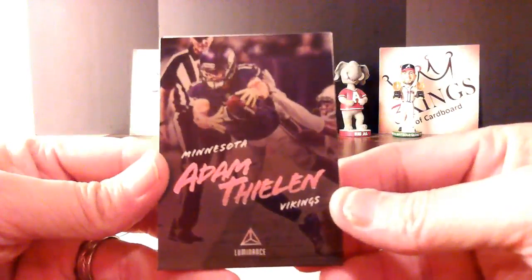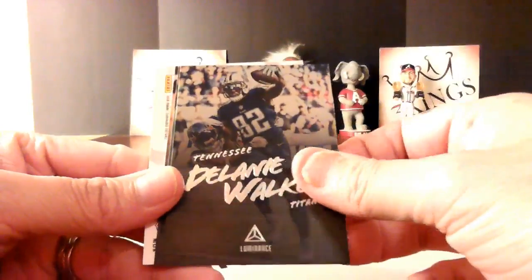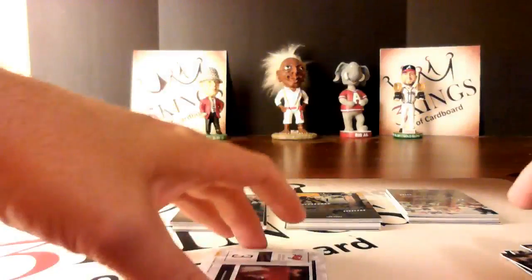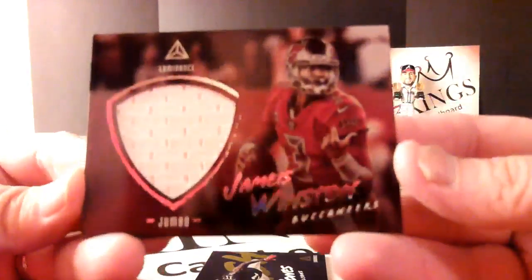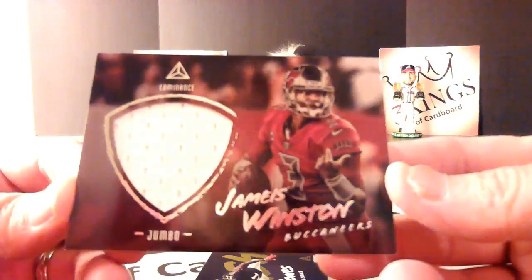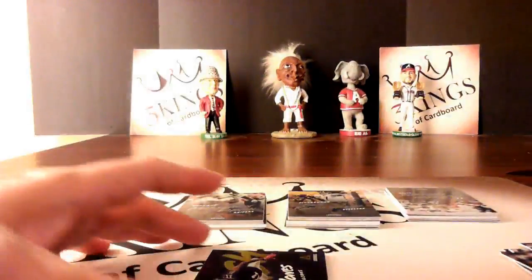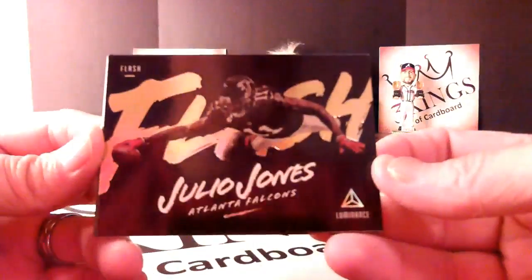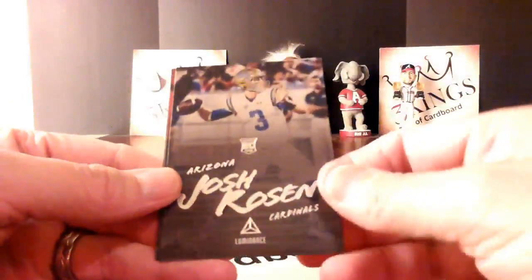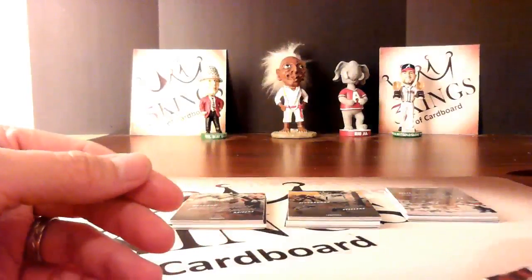Last box, Mojo, let's go. Start off with our relic, Famous Jameis for the Bucks. Crab legs. Which means we should have three autos. Mr. Julio Jones working out with T.O. Josh Rosen. I don't know either, but.